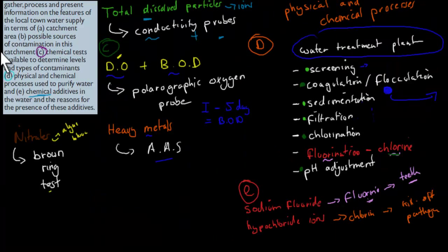C was just the types of chemical tests. So for total dissolved particles, we can use conductive probes. For dissolved oxygen, we can use a polarographic oxygen probe. And then we can figure out the BOD, which is the biochemical oxygen demand. Heavy metals, we can use atomic absorption spectroscopy. For nitrates, we can use a brown ring test. That was C. D was just the different types of steps.